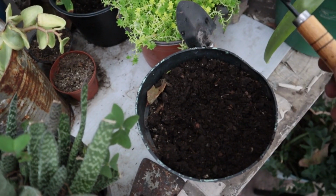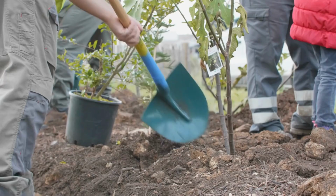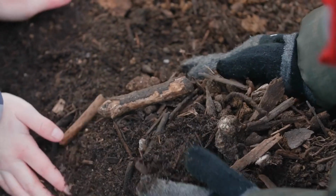If you're new to gardening, start small. You don't need to transform your entire balcony or rooftop at once. Begin with a few easy-to-grow plants and expand as you gain confidence. There are plenty of resources and online communities to help you along the way.